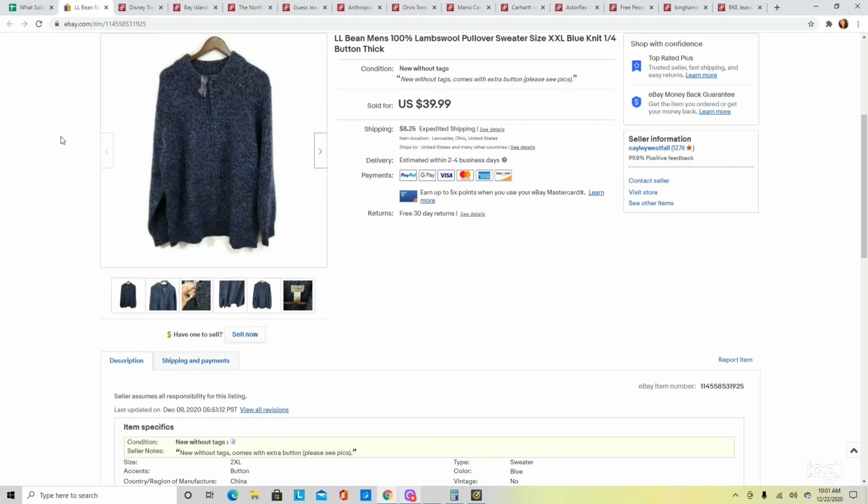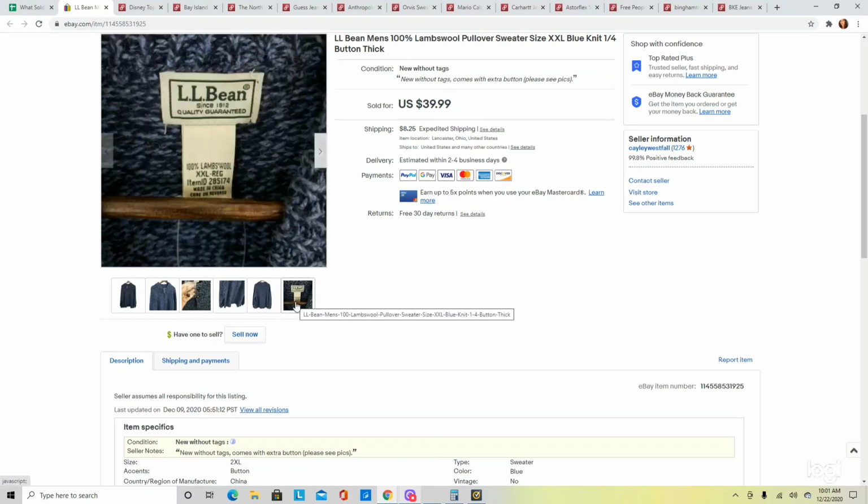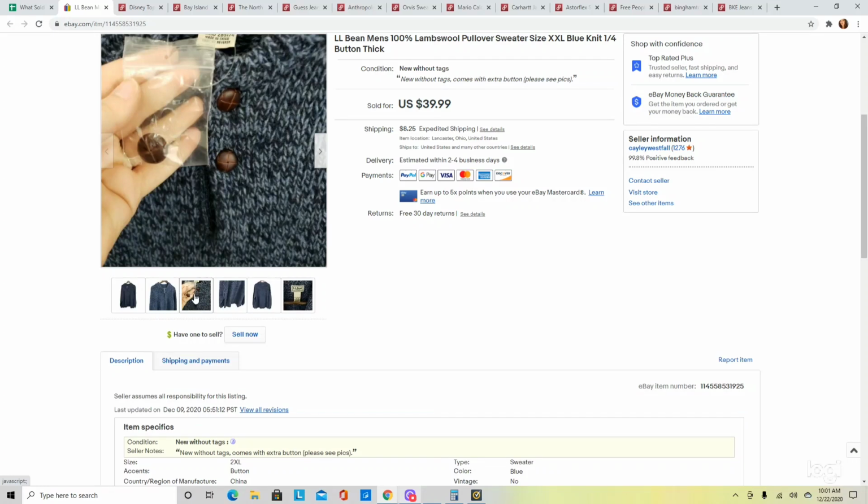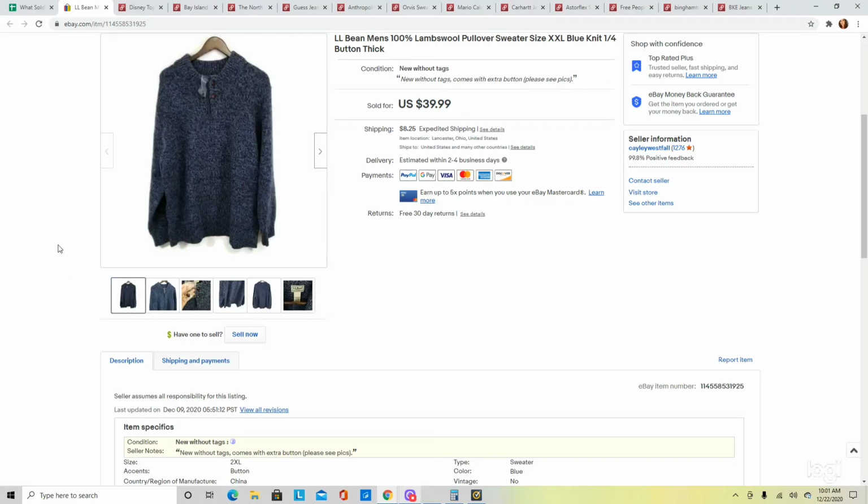And last item on eBay before we jump on over to Poshmark, I sold this LL Bean men's 100% lamb's wool pullover. And so this is a really great brand known for their quality, and they usually sell outdoorsy pieces, but paired with the great material is why I picked it up. So this was 100% lamb wool, plus it was new without tags. As you can see, it didn't have the tag, but it did have the extra button still attached, so I listed it as new without tags. This one also sold very quickly at my full asking price for $39.99.